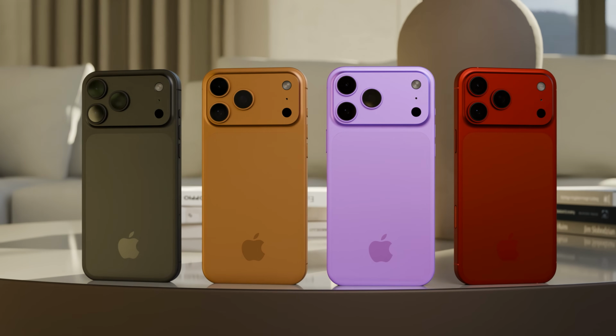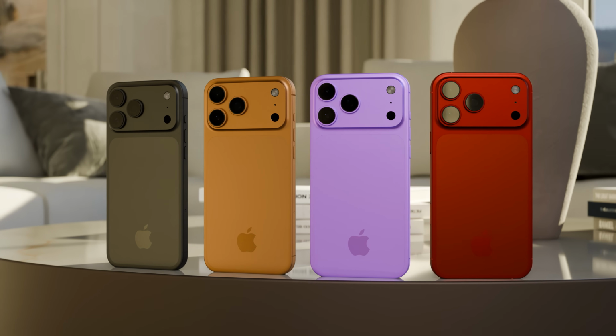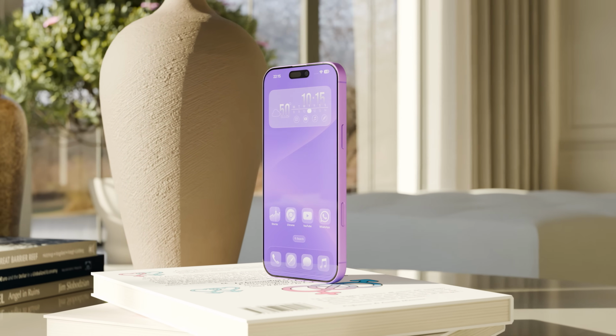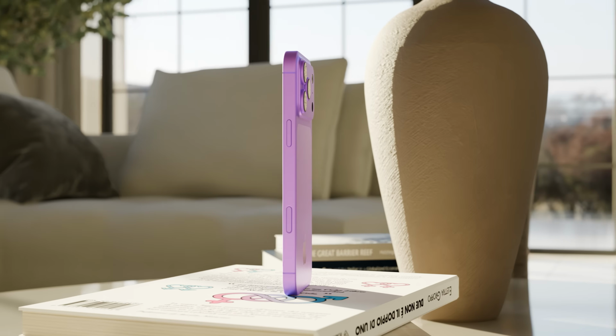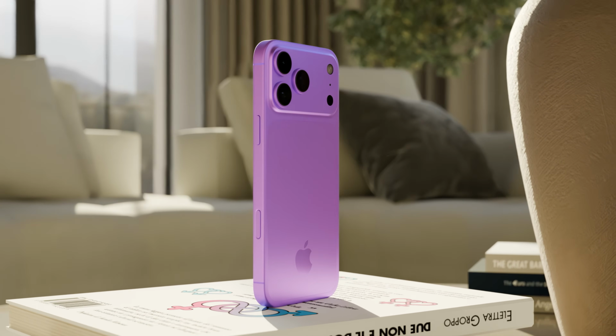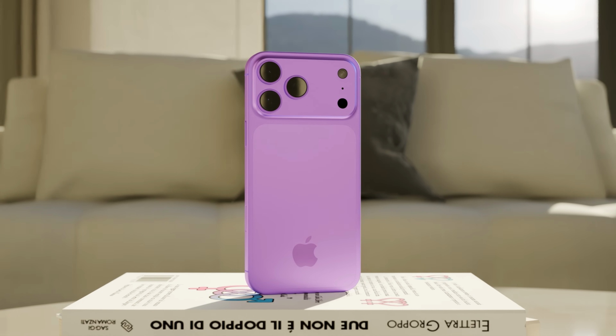Alongside the new hardware, Apple is reportedly working on smarter AI-powered video tools, so things like improved HDR in low light and faster image processing thanks to the A20's upgraded neural engine. So the Pro Max might become a step above the smaller Pro when it comes to the camera performance.